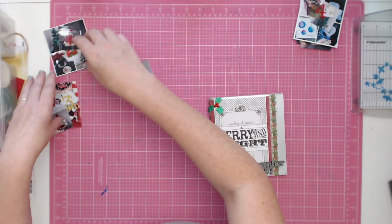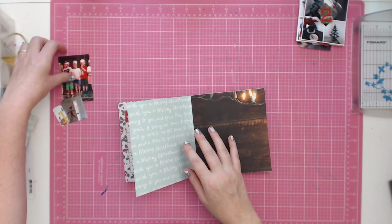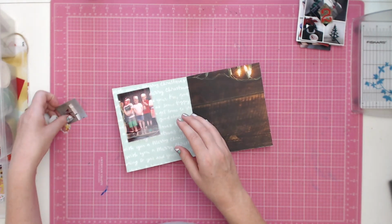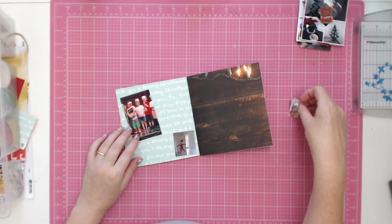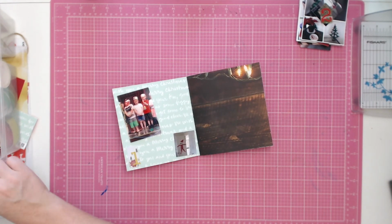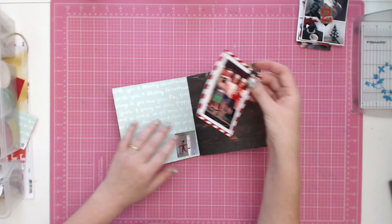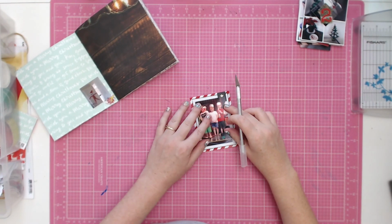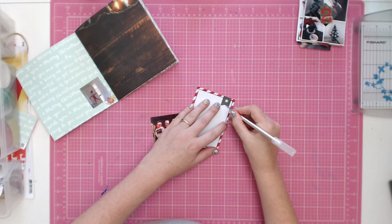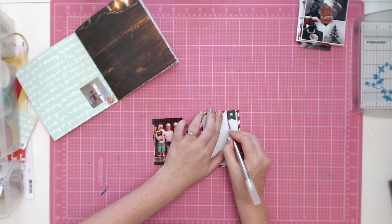Some of them I've done little collages, like there's one there that was our decorations, another one that was crafts that we've done, and I just made a little photo collage. And then the Elf on the Shelf I've just printed out as these little, it's about 1.5 inches or maybe 1.25 inches square, and I'll just pop that on each page. I am also using the little number clusters that were in one of my previous videos, and I'm using those on each page. So this is 1 through to 7.